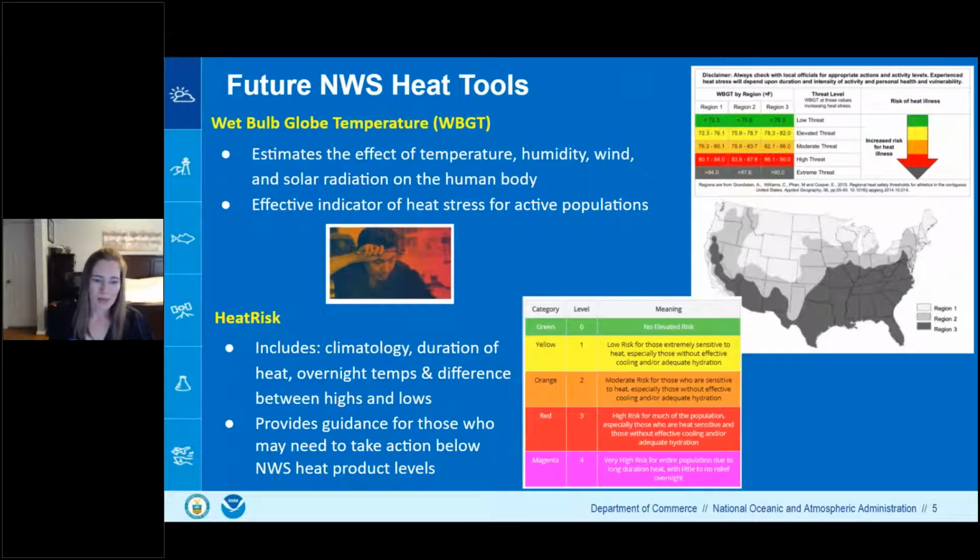And in this case, heat risk is really meant for providing additional information ahead of a watch warning or advisory being issued. So it's great for those that might need to take action before we issue that warning. And just to give a little more information for those particularly vulnerable to heat.